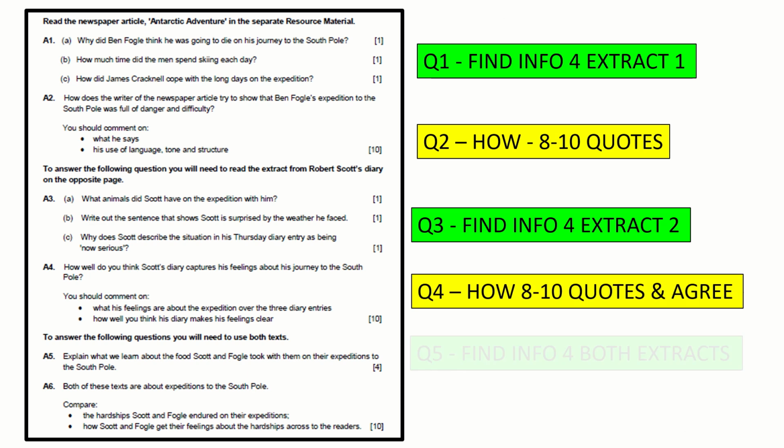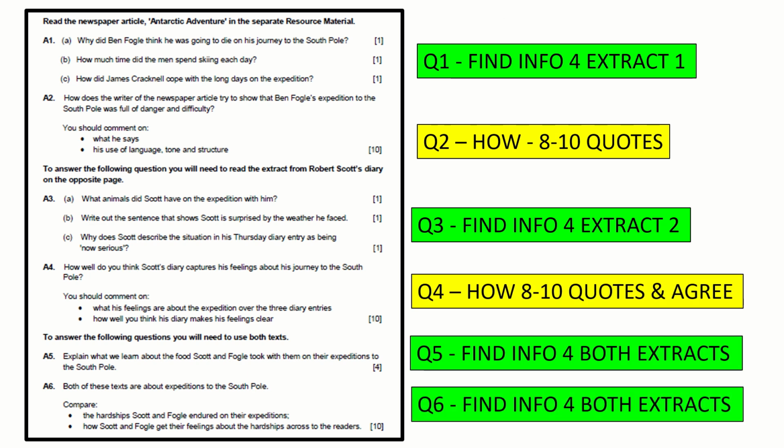Okay, so the colour codes on this screen do mean something. Where I put find info, that basically means comprehension. What I mean by that is if question 1A says how much time did the men ski in each day, this is 1B. Let's say for example it said 12 hours, you can literally put they spent 12 hours skiing. So the questions that I put in green are basically just finding information. In questions 1 and 3, you put A, B and C and just answer the questions. And in 5 and 6, you're doing exactly the same, but you're just putting it into a sentence.